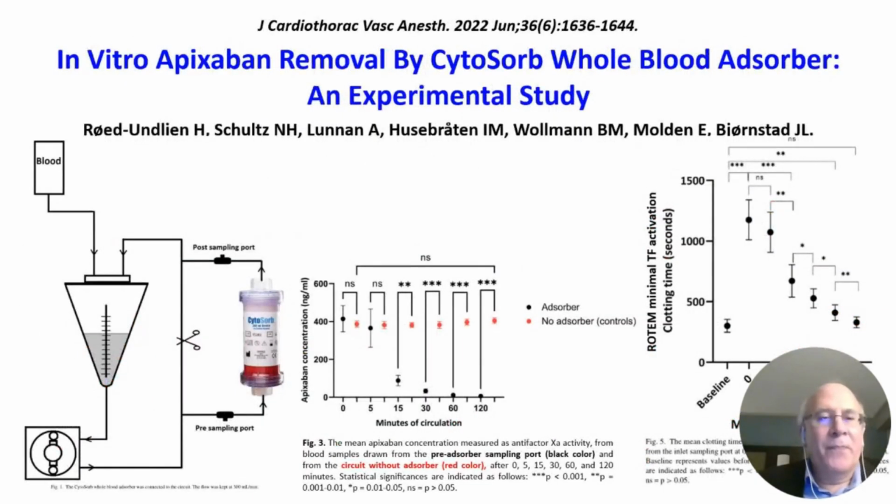Another possibility is if you have to do urgent or emergent cardiac surgery in a patient on a direct Xa inhibitor, we can also eliminate the drug with a CytoSorb filter during cardiopulmonary bypass. And you see here that takes about 2 hours, and we can use even a tissue factor activated ROTEM assay to monitor the decrease of the plasma concentration during cardiopulmonary bypass, because these tests also have a strong heparin inhibitor.